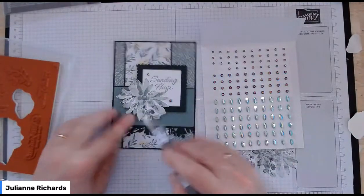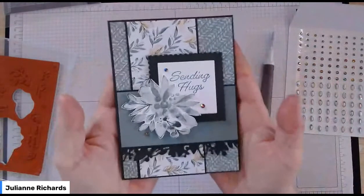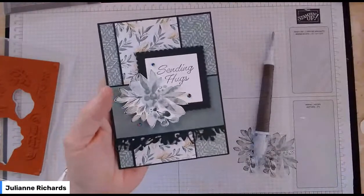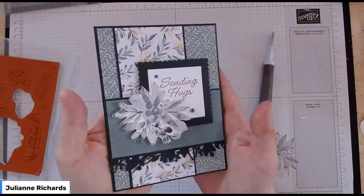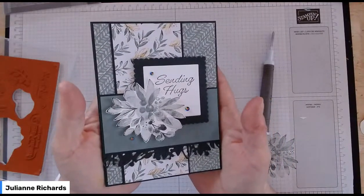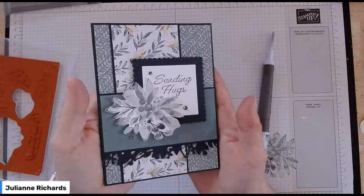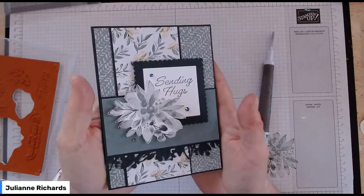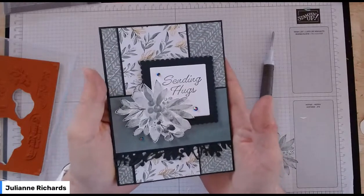There we are. Okay, so there is my sketch challenge card, the one with the new products. How's that? I like that one. I might slip that one into my sketch challenge as well, sketch card swap. So if one of my card swap ladies gets this one, you'll be able to say it's famous. You saw it on YouTube or your Facebook first.